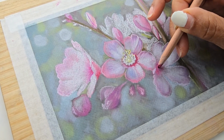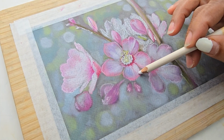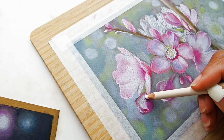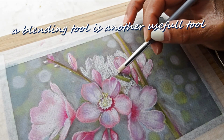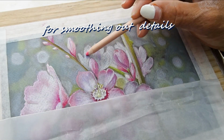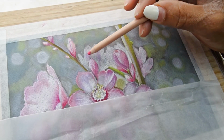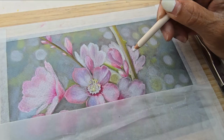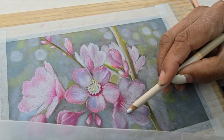Drawings like this teach you about subtle shifts in colour, how temperature influences mood, and how softness can be just as powerful as strong contrast. By repeating a subject, you start seeing with more sensitivity. I've drawn lots of flowers and blossoms, but not the same blossom again and again. What I've learned is that it's not about how many different things you draw, but about how deeply you look.